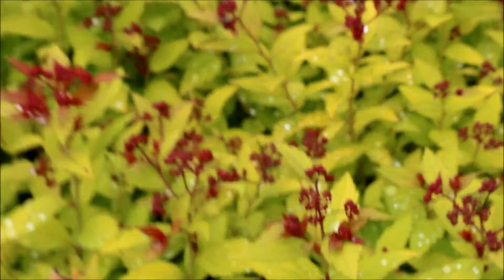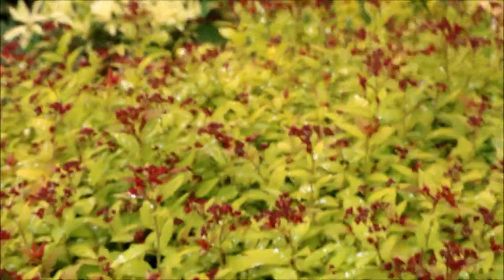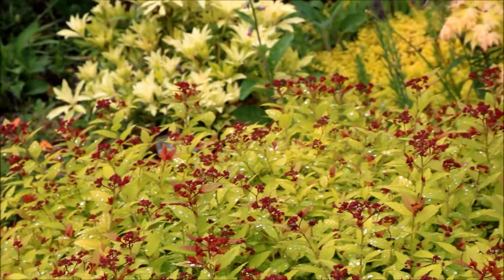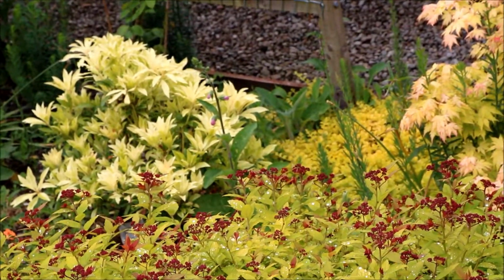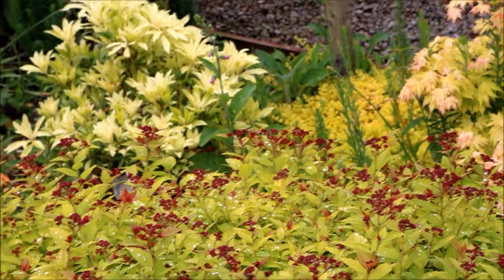So hasn't it been a good walk, that one? It's been more than interesting this morning, and you can see there's an absolute variety of plants that you can sow in, put in the garden and really enjoy yourself.